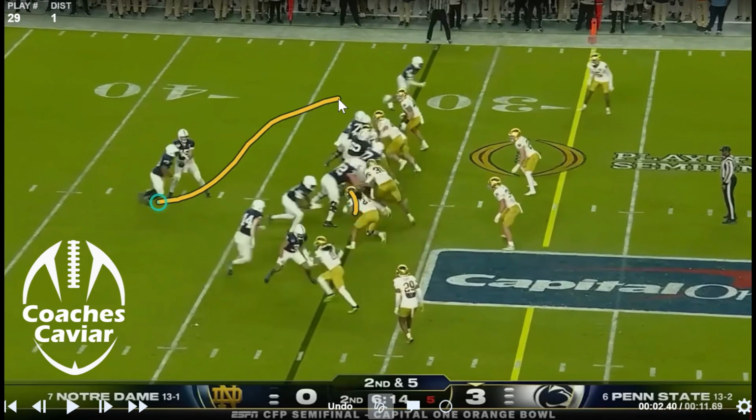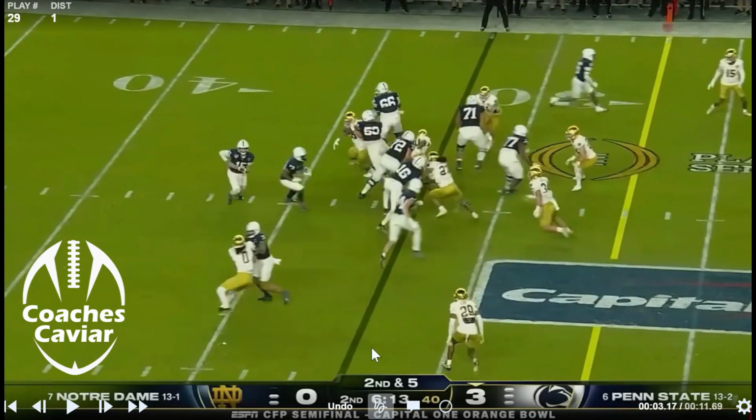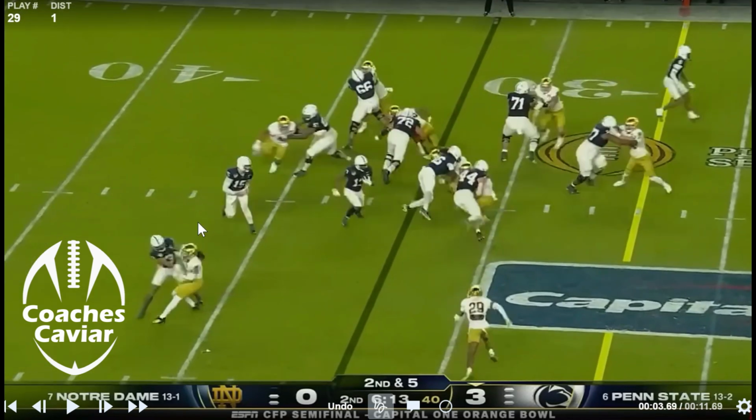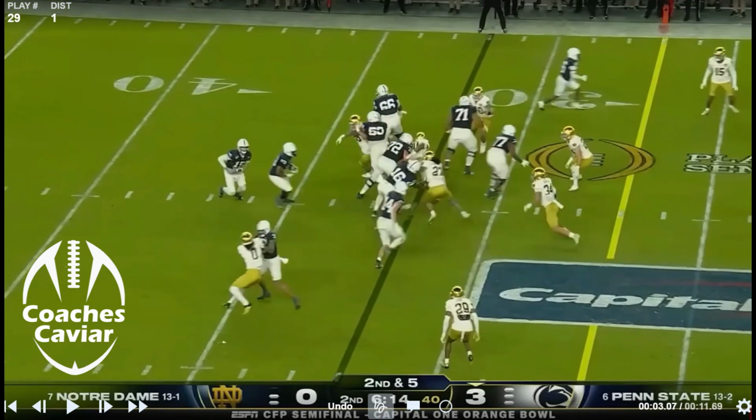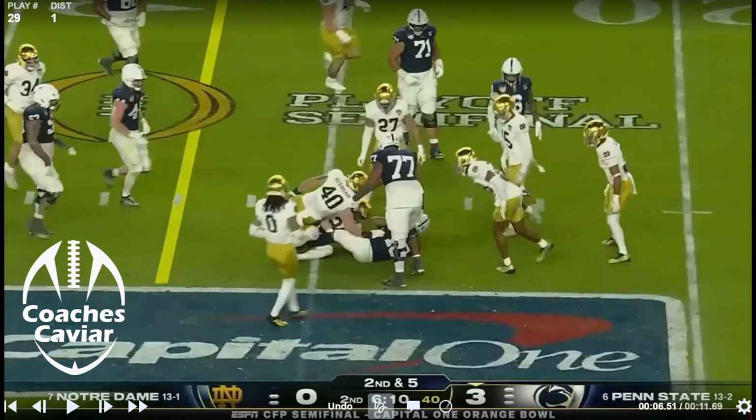And we've been running that wide zone, and everybody had been running hard to it. And now they're running just a little bit of duo, just trying to get downhill and get into this wash. Motion Tyler Warren in. He's trying to take that C gap. He's going to work straight up to this linebacker here and just basically pin everything to the inside. He's going to get in that wash, right in that wave, just like you're surfing. Get in that wave, and now you're rolling vertically. A lot of good stuff there from Penn State as far as the run game.